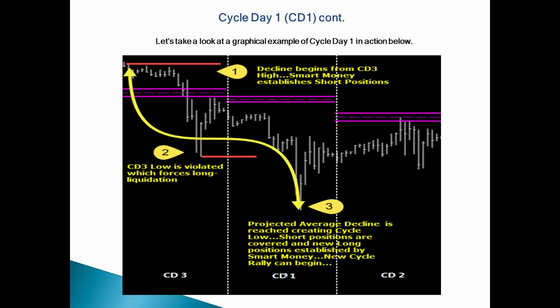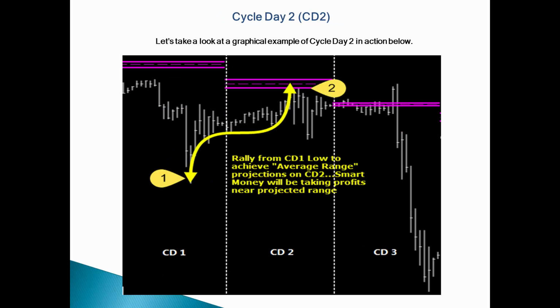Okay, is there a level where we can start establishing positions? As a matter of fact, we're going to take a look at that today, all right, and show you how we would have used it today. Now, going into cycle day 2, we'll just kind of use the same chart patterns here, right, from the cycle day 1 low. Once that low is established, and all the short folks have been covered and they've established their long positions.